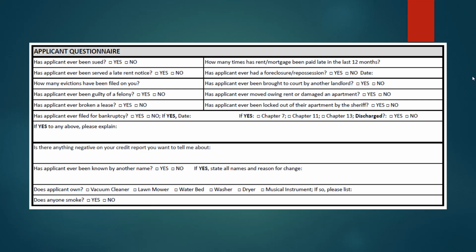All right, then some fun questions. Simple yes or no. Has applicant ever been sued? Has applicant ever been served a late rent notice, right? We're giving them an opportunity to tell us anything about them that might impair their ability to rent our place.